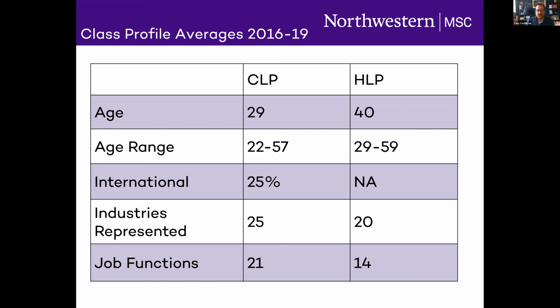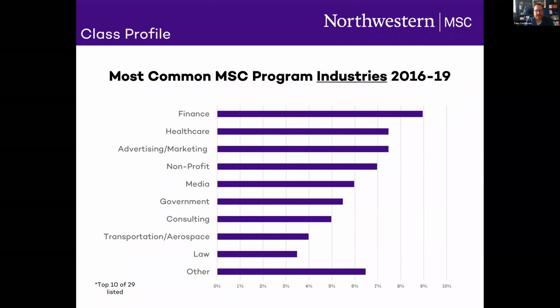I think the age range was about 35 years in the last couple cohorts, right? People in their early 20s and people in their mid to late 50s, early 60s in the program. And that really makes for a unique learning experience to have so many people from so many different backgrounds. You get a glimpse there of the industries represented and the job functions represented at the bottom. Here's a quick slide to show it's not industries necessarily that would pop into the top of your head when you think about a communication program, right? It's not all advertising and PR, folks. Finance, healthcare, nonprofit, media, government, etc., represented in the program, and you still see nothing over 10% of the class.